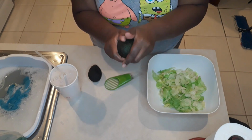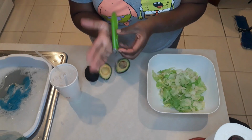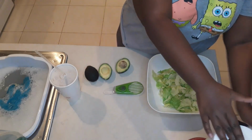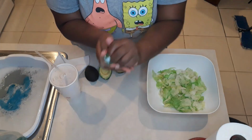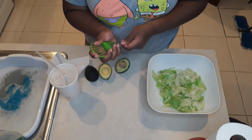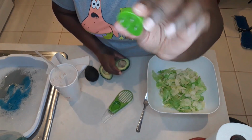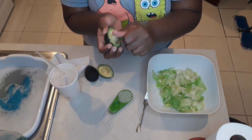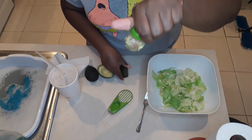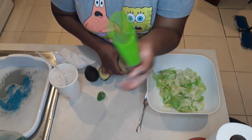All right. Oh. All right. Now this piece here, where is it? How do I take that out? There it is. All right. This thing here takes out the seed. How do I do it? Oh, it pulled it out. Look. All right. And then this one here, this part is the slicer.